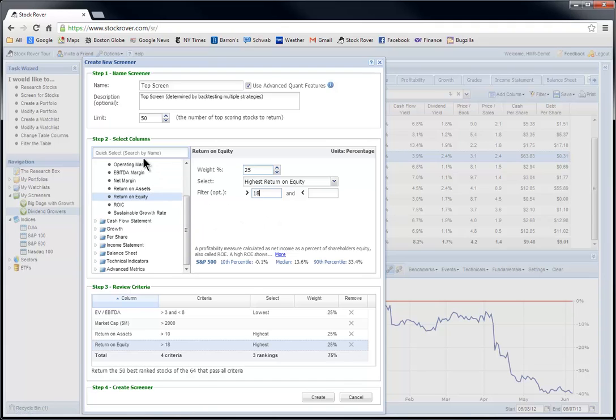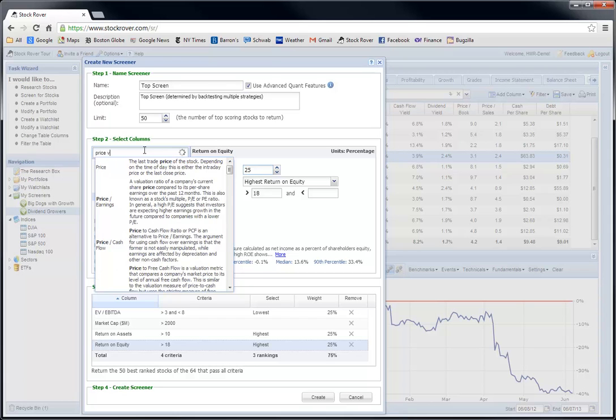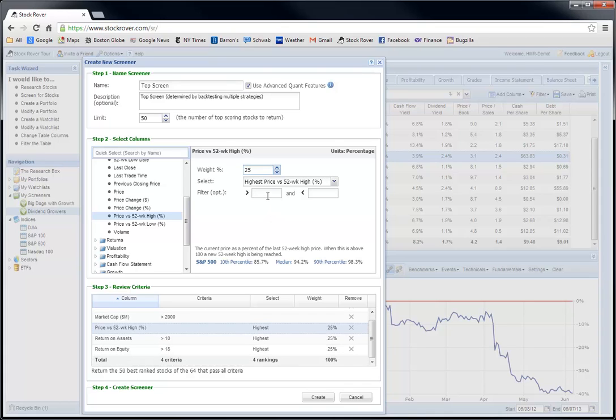And the last thing they looked at was actually a momentum measure, which was that the companies were trading well, that they were within 15% of their 52-week high, that they had good price momentum. So we can find that. So if we put in price versus 52-week high, we'll select that criteria, again, 25% weighting. And they found that it had to be within 15% of its high, so we'll say that it's 85% of its 52-week high is the way to get that done. And now we've got our screen with 30 stocks that pass this top screen quant.